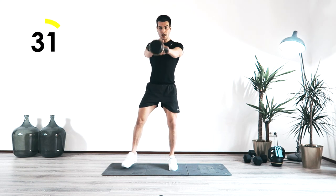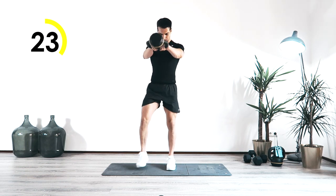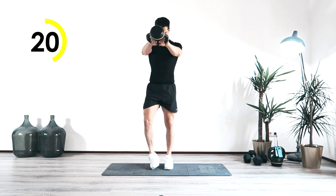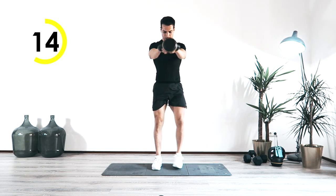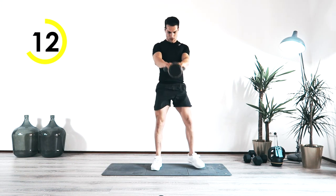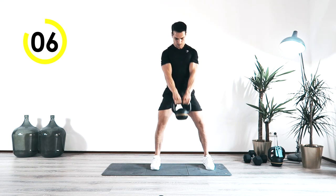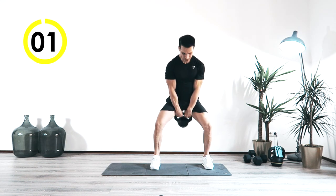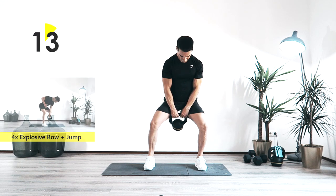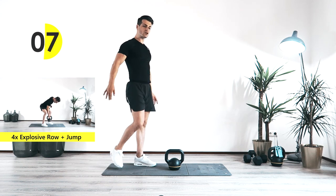Side. Side. Side. Side. Switch. Switch. Switch. Switch. Keep the speed up. Arms are straight. Five, 3, 2, 1, go! All right. Get them in the middle. You're gonna be doing 4 times explosive rows, and we're gonna jump up.